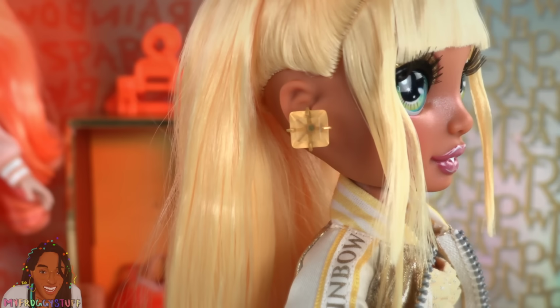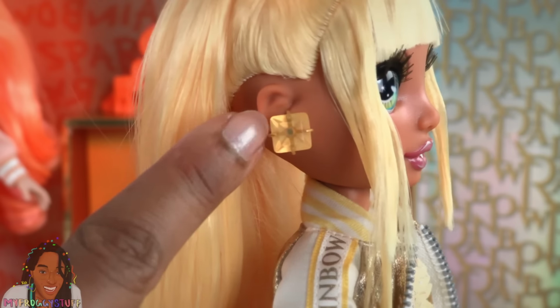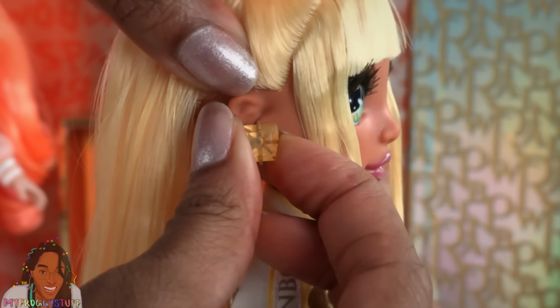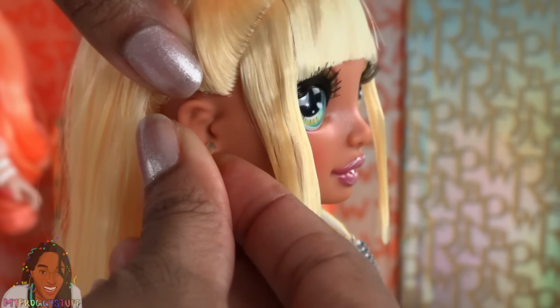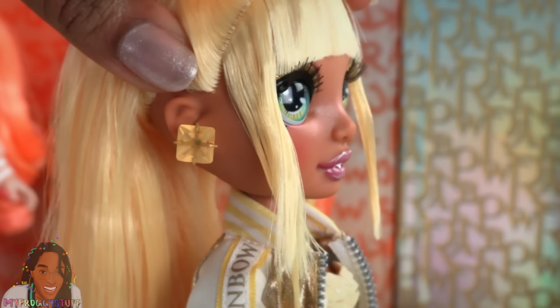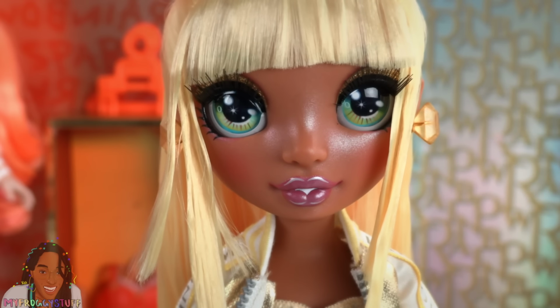This doll has earrings. It's a yellow stone, and it looks like it's faceted. You can see little painted metal pieces right there on the side. That's a fun detail. They are removable, which is fun. I love that. Sometimes you get dolls and their earrings are like hooked into their head. And you're just like, come on, I want options. I want to be able to change their earrings. So I'm very happy about that.